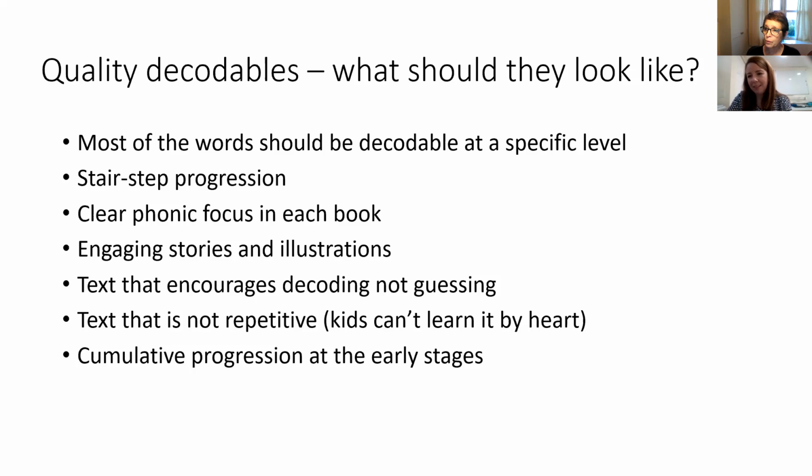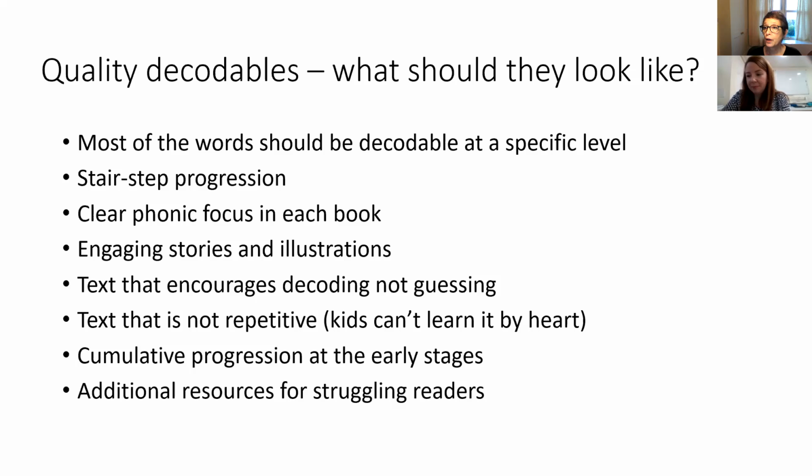And so cumulative progression is very important. And that's once again going to be confidence building, as you were mentioning earlier. And of course, for those children who are real strugglers, it's really important to have additional resources, whether it's workbooks or online activities and games, because they just need that extra bit of practice. They're still going through the same paces, but they just need more practice. So that's what I would be looking for in a quality series of decodable books.